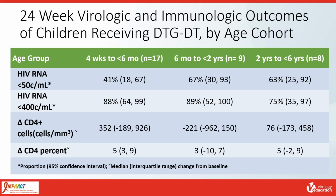This slide summarizes the virologic and immunologic outcomes of children receiving the dispersible tablet formulation of dolutegravir stratified by age cohort. So across the first row, you can see the 3 age cohorts defined with, again, 4 weeks to 6 months, and that included 17 children. 9 children were 6 months to 2 years, and 8 children were 2 years to 6 years, smaller numbers. Across the first row, you can see the proportion that achieved HIV RNA of less than 50 copies per ml at 24 weeks. That proportion was 41% in our youngest cohort, 67% in the middle, and 63% in the oldest cohort.